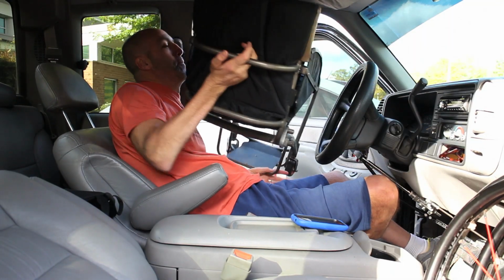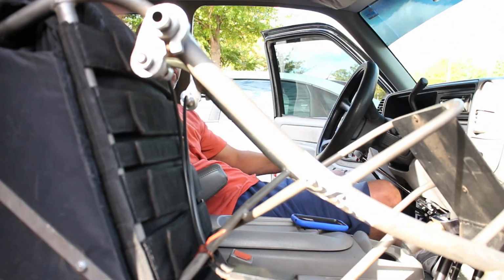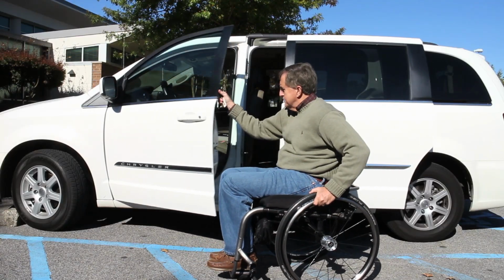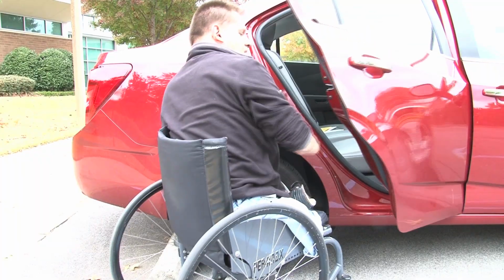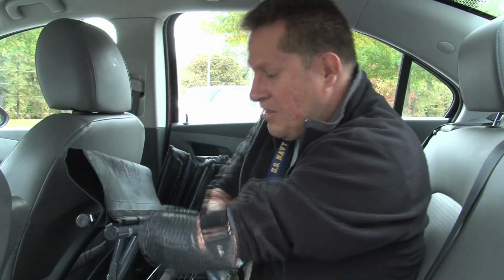Individuals may also use this method, but place the chair into the passenger seat. Individuals who drive minivans can transfer into the driver's seat and then pull their entire chair into the back seat. This method can save some time on disassembly. Other people may choose to enter the back seat and pull their chair in behind them. Whatever method you choose, make sure it allows you to feel confident and independent.